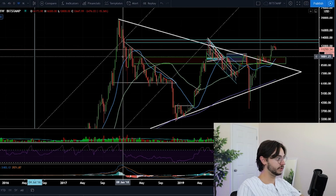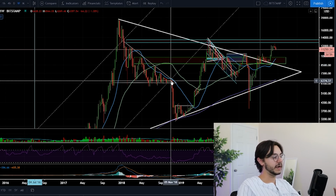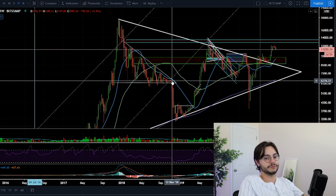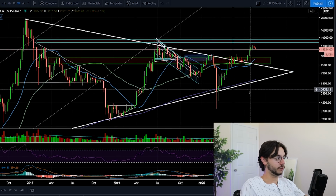We tried to find support there. That's where we first broke down. We were underneath it for a very long amount of time. And then we got rejected and we went into like the $3,000, $4,000 range. So ultimately, it's very key that we get pullbacks to the 21-week moving average.